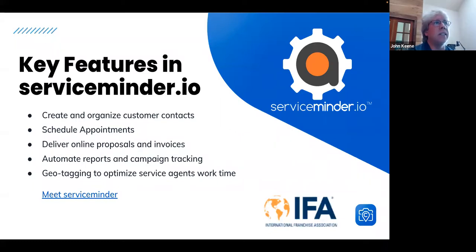We have a nice list of companies that do that. So you can kind of hand off the scheduling to somebody else. So you can be out in the field doing stuff and they'll just answer your phone. They'll throw the appointments straight onto ServiceMinder using the scheduling constraints that you define inside ServiceMinder. Kind of all works automatically.